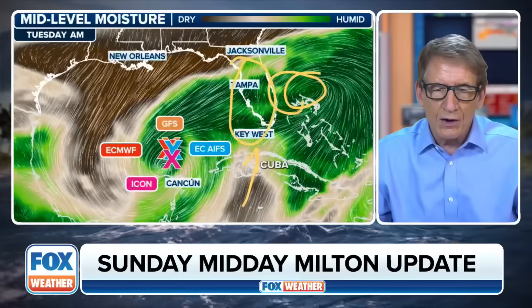We also have this other system here. This is the one that's causing all the rain today and into tomorrow. And then we'll get kind of a break here on Tuesday with less widespread rainfall. And then we wait on this back here. All right, so that's Tuesday morning.